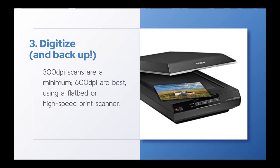I've got a picture here of a really basic workhorse flatbed scanner. This is an Epson scanner. And if you're looking for a reasonably priced intro flatbed scanner, this is a great choice. You want to scan images, whether it's photos or documents, at a minimum of 300 DPI.